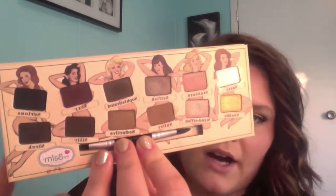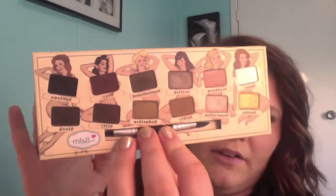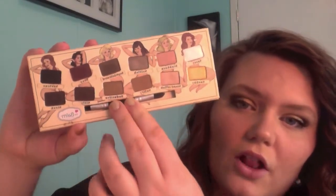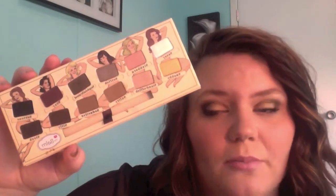These shadows are awesome. They're super buttery, super pigmented. They blend unbelievably. And I love these. I just think it has such great color options right here. I love it. This is the brush that comes with. I really honestly don't use the brush, and also with this palette, I think The Balm has just such cute packaging that I love it. So if you don't have this palette, definitely check it out, because especially if you can get it on HauteLook for $18, you cannot beat that.